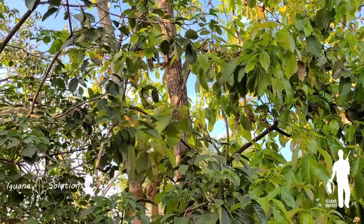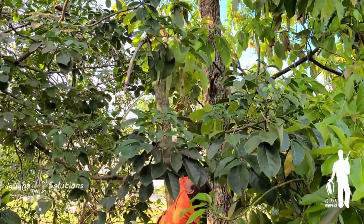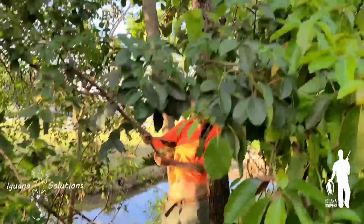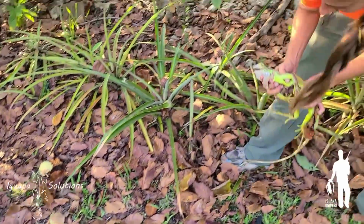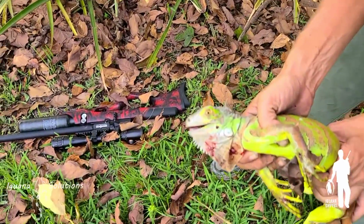Like a pinata? It's a pinata. Good thing I'm not a baseball player. Got you, iguana. And those bottom jaw shots don't count, huh?